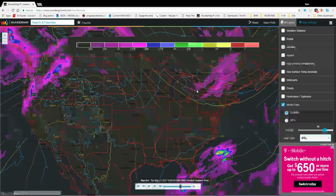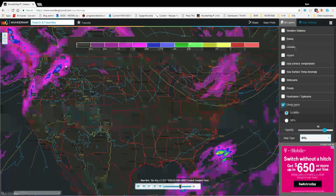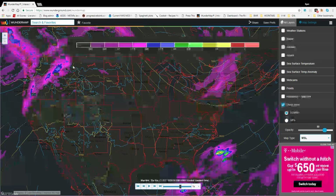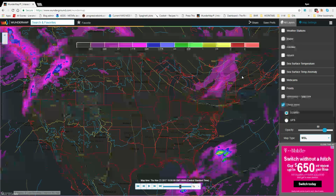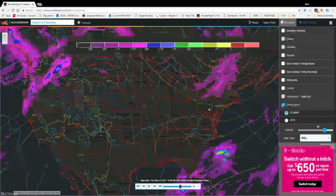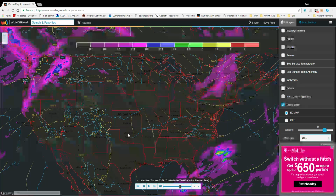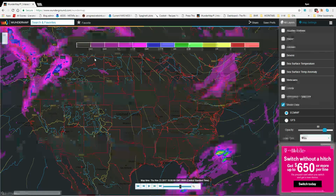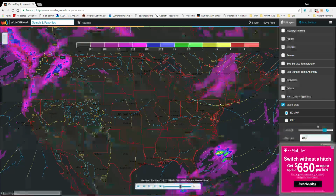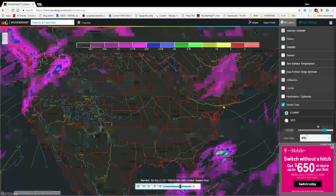So, you can see on here, I don't think it's that difficult to figure out. The pinks and blues are where the precipitation is going to be. So up in the Pacific Northwest, and then moving in towards New England. This is a valid time of the early afternoon, so it gives you a pretty good idea of what the day is going to be like. And it shows a whole big chunk of the country. I would say probably at least 80% of the country is in clear skies.